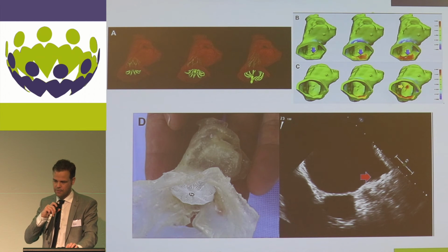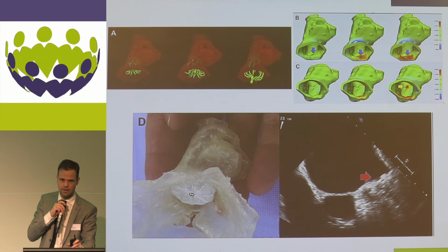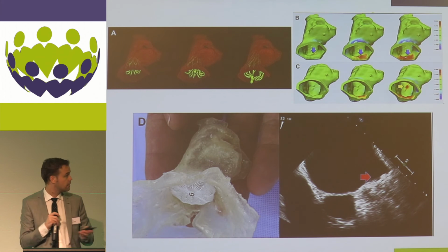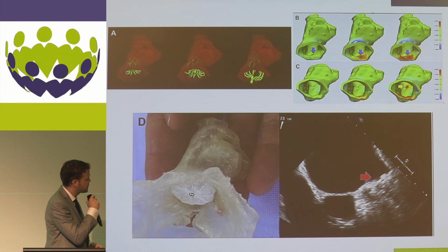And what they did afterwards, and I think that's going to change in the future, is put this model back in the CT again and put it in software where they can calculate the stress on the left atrial wall. We all know this is a thin layered structure, and they can see that there was almost none, almost none compression of the left atrial wall.